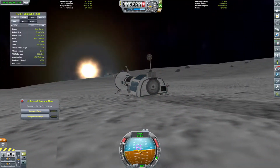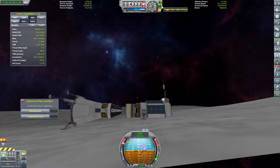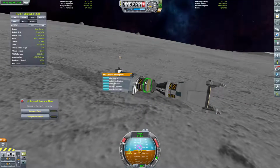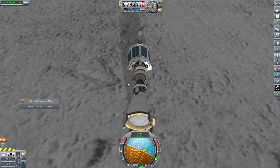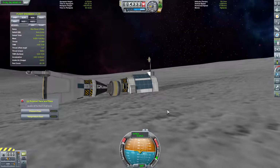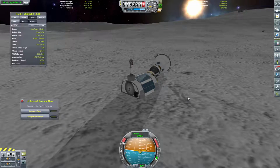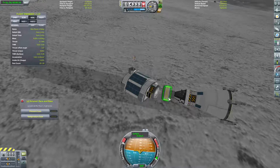Right, we also managed to take out a few things here. Did we lose a wheel? I think we did. Yes, I think we've lost a wheel on the front there. Right, let's decouple that. Switch over to our little rover. Can it drive? Will it drive? No, I think we have once again stranded a rover on the moon. Oh dear, oh dear, oh dear.